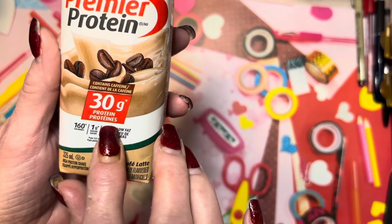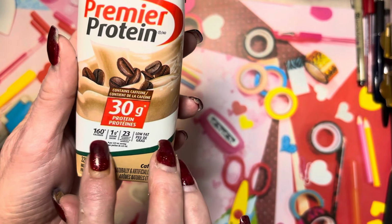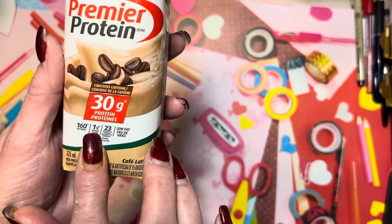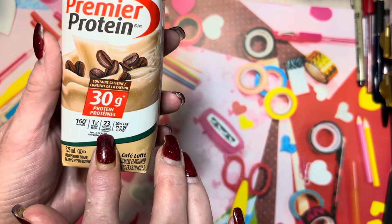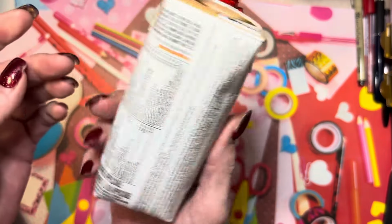It's 30 grams of protein, and it only has 1 gram of sugar. And 160 calories. Not that I care about the calories. I do care about the sugar. And it's got 23 vitamins and minerals. It's low in fat. 30 grams of protein. That's what I care about.